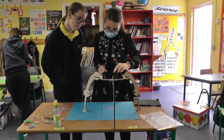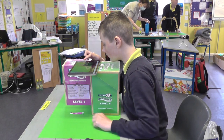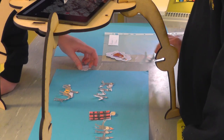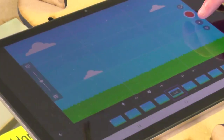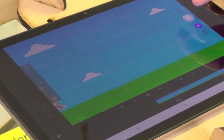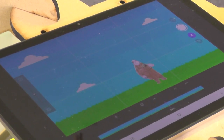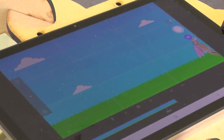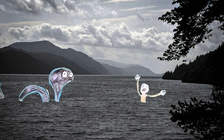A selection of schools from Donegal and Derry collaborated on a shared learning experience of animations based on the life of Colmcille, with special thanks to the Nerve Centre in Derry. We created our own animations. We designed and also cut out our own characters based on the stories about St. Colmcille.